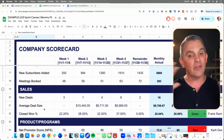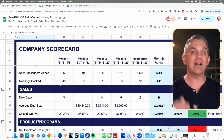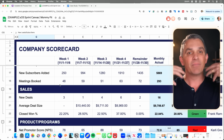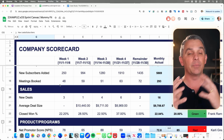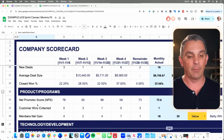Now, another point that I want to make is that typically each of your main departments, they're going to have their own scorecards that they're tracking that go into much greater depth. This is just what are the 3 to 5 per department that you want to roll up to the company scorecard, to your CEO dashboard. That's what we're talking about here.